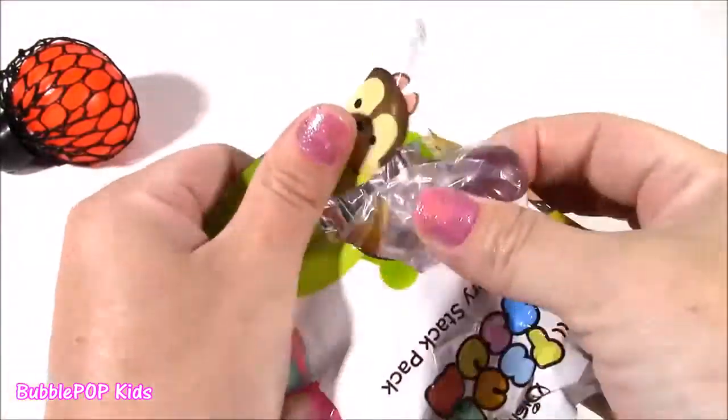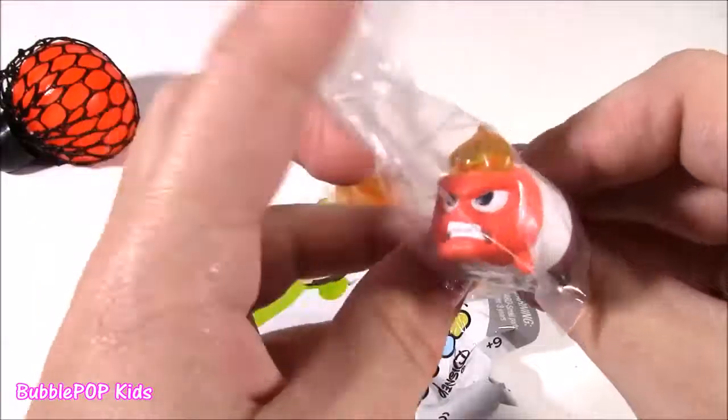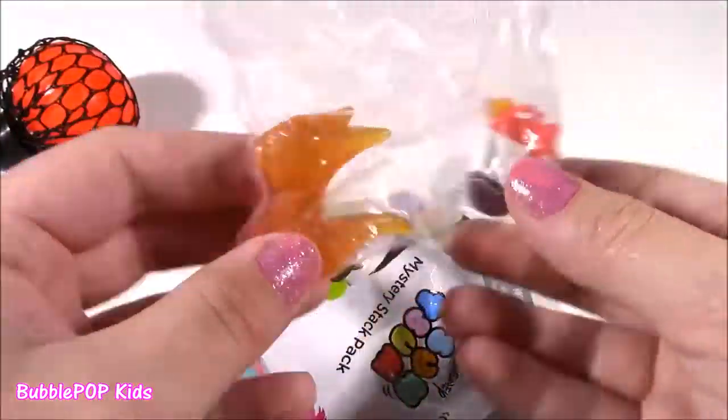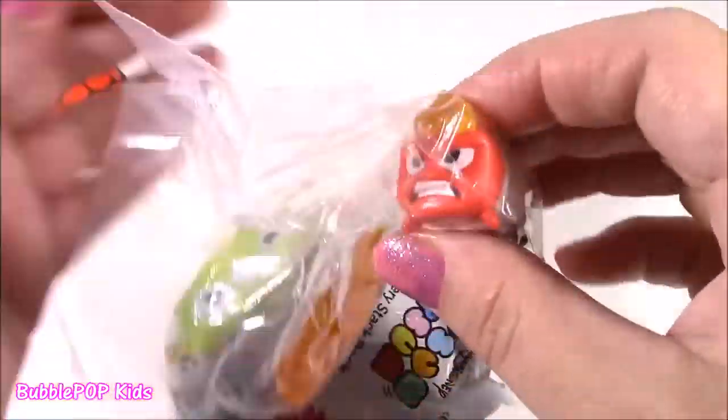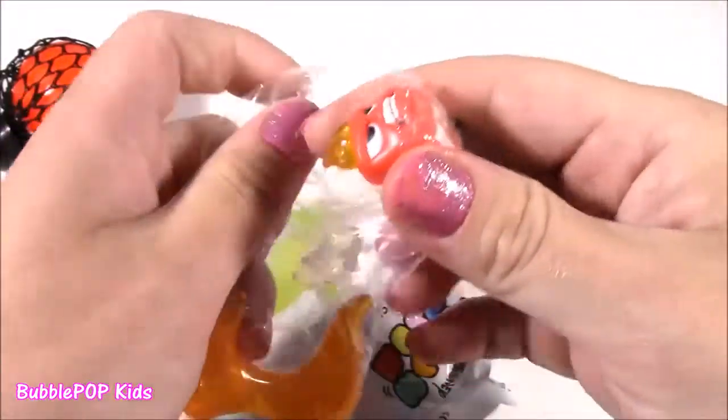Got this little baby open. You guys, oh, for a minute, I thought it was Buzz. We got Anger from Inside Out. That is so, so funny. Look at him, he's got little fire on his head. He looks so mad. Let's open this funny little guy.